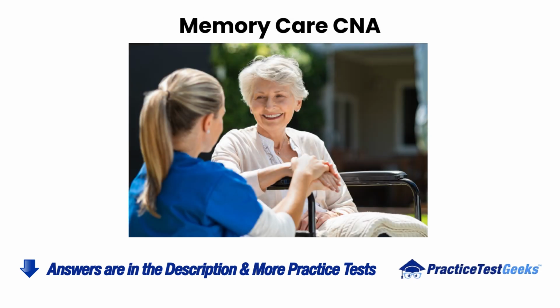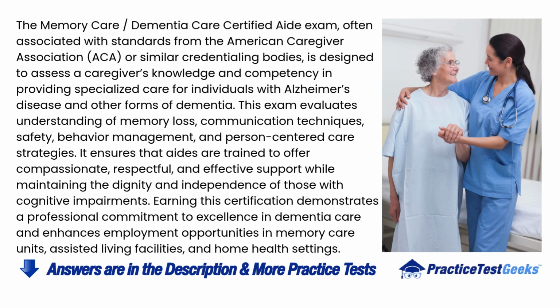Memory Care CNA. The Memory Care or Dementia Care Certified Aide exam, often associated with standards from the American Caregiver Association or ACA or similar credentialing bodies, is designed to assess a caregiver's knowledge and competency in providing specialized care for individuals with Alzheimer's disease and other forms of dementia. This exam evaluates understanding of memory loss, communication techniques, safety, behavior management, and person-centered care strategies.